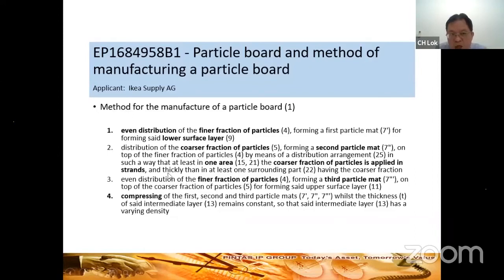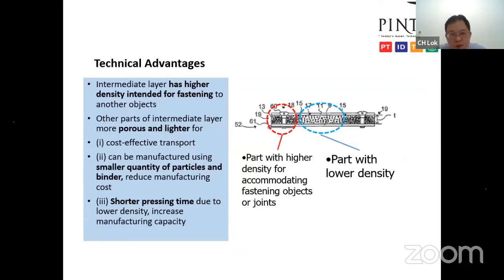So the process involves, you distribute first the fine particles, then you distribute the coarse fraction of the particles, and at the point where you want to join the furniture, you put a stronger particle board. And then the upper layer, you put a fine fraction of the particles and you compress all of them together to form the particle board. So this patent covers both the product and the process. So what is our technical advantage? You can save cost, right?